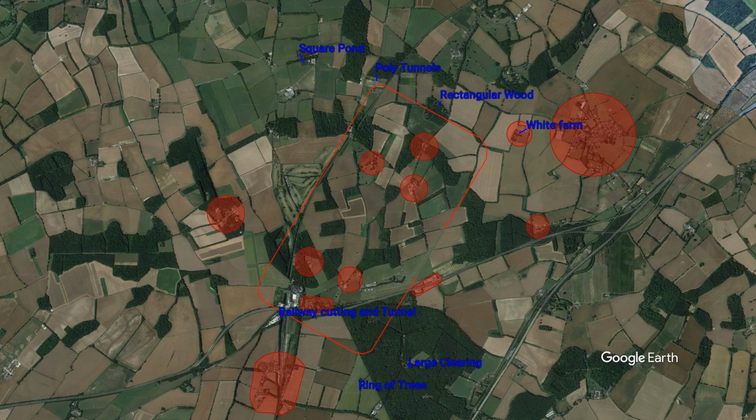This video has been made mainly to help students learn the circuit, but should be useful if you are new to Popham or haven't visited for a while or haven't flown the 2-1 circuit recently. Here is an overhead view of the circuit. The red track is the 2-1 circuit with noise abatement areas ringed and shaded in red.